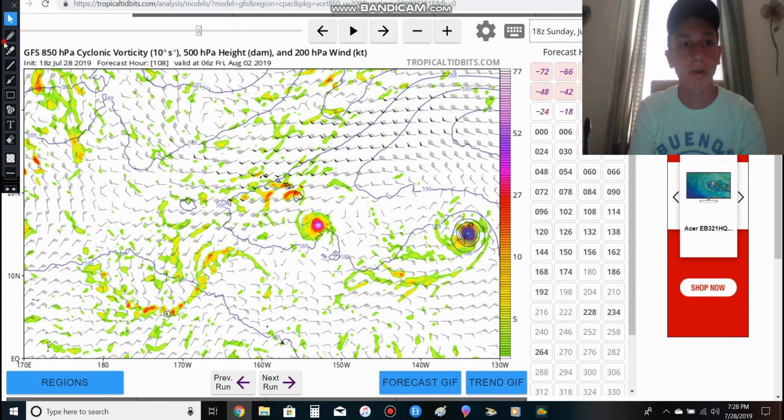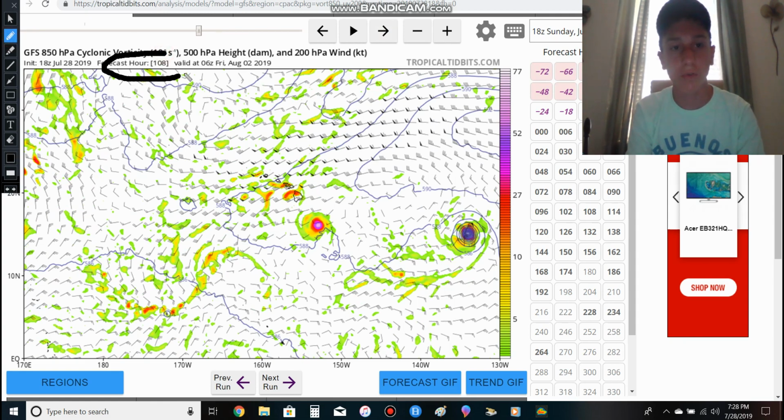This is forecast hour 108, and this is overnight Thursday and early Friday morning, around near midnight. And you can just see how the 200 millibar winds are cutting across the storm center. So starting to get some wind shear, maybe some northerly shear here. So this is Eric, or maybe whatever's left of Eric.